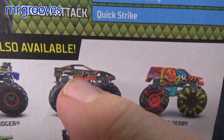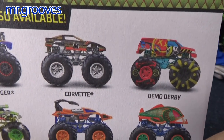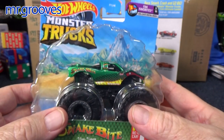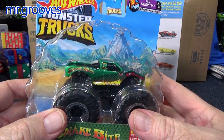Corvette, I don't like it. It looks silly. But if you find the Barbie one, that's actually a Chase. It's supposed to be produced in smaller quantities. So if you find a Barbie Corvette in the Monster Trucks line, you might want to pick it up for yourself or someone you love.